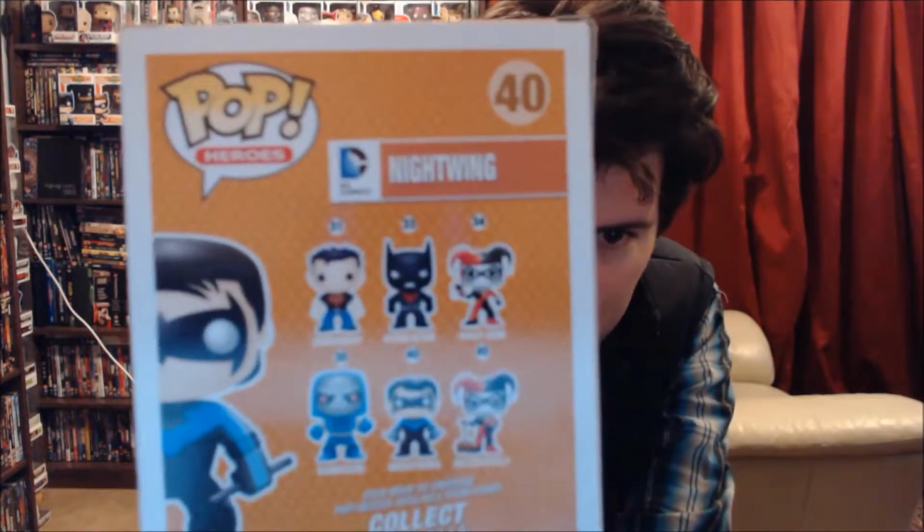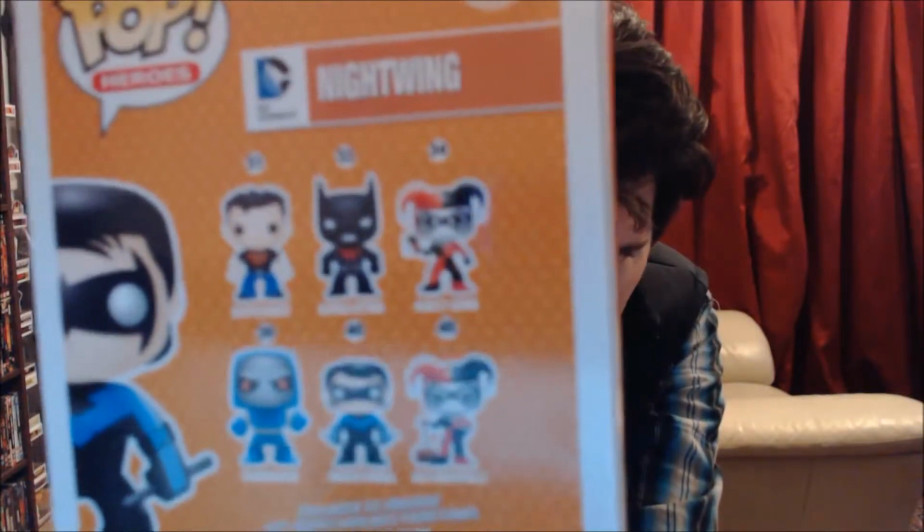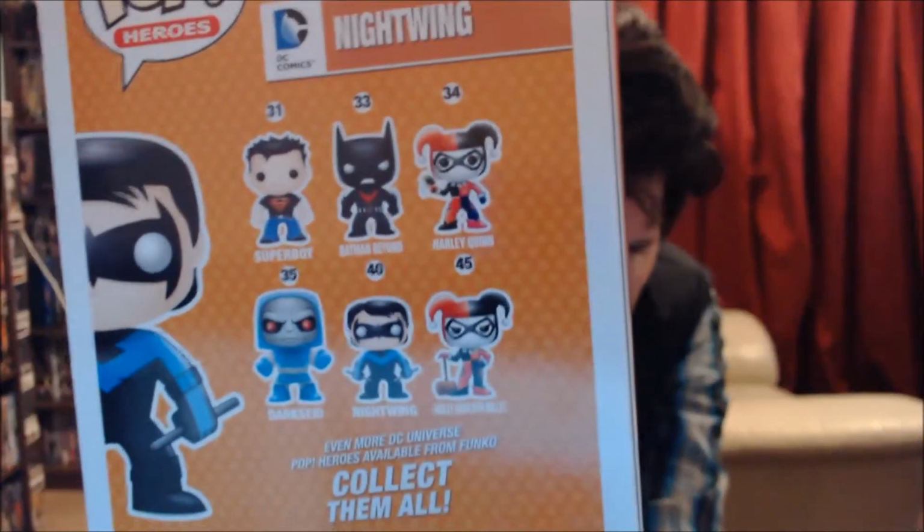Don't know if Batman and Nightwing have ever actually had a battle together either, or against each other, which would be interesting. But on the back you have Superboy, Batman Beyond, Harlequin, Darkseid, I still can't see who that is, Nightwing, which obviously I've got in my hand, and Harlequin with a mallet. So there's two different versions of Harlequin and different poses, which is usually good, but they all look pretty good. Darkseid is definitely one I'd want to try and track down, and Batman Beyond. So there's four there. There's one of each in each series.